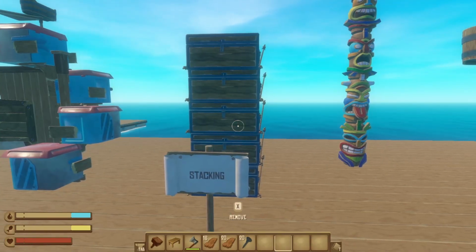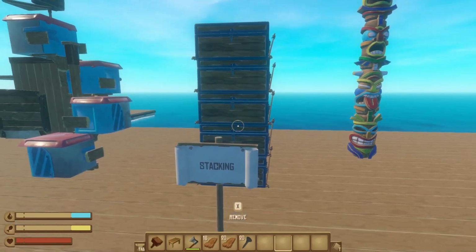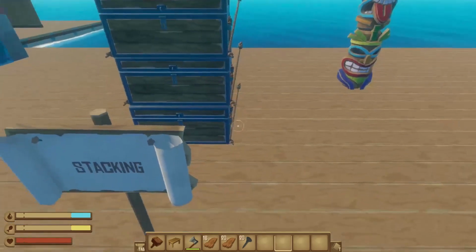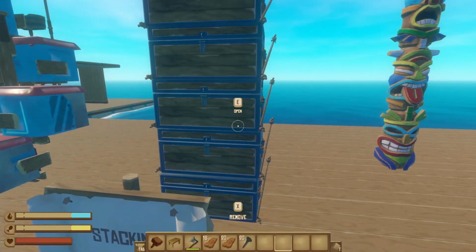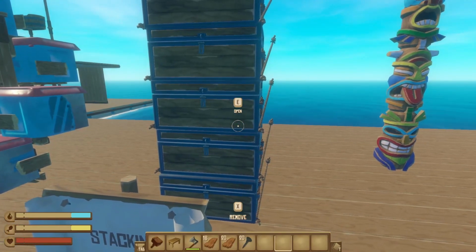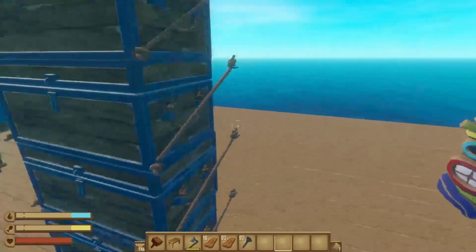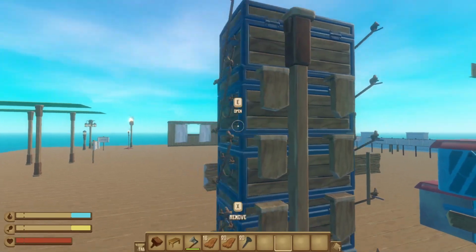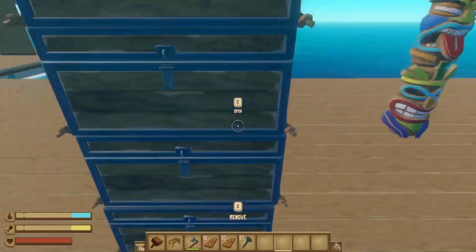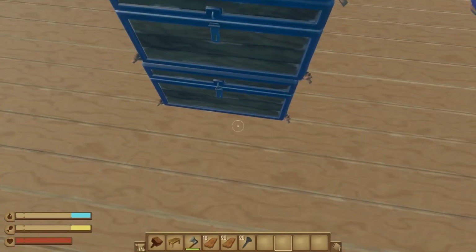Continuing with our theme of slightly unusual uses for pillars, we come up with stacking things. So as you can see here, I've got 5 storages placed on top of one another, which normally you can't actually physically stack these things in Raft, but if we place one of our handy-dandy pillars around behind, for some reason this just makes it fine, so you can just place all of them against the pillar, and now you have a wall of chests.